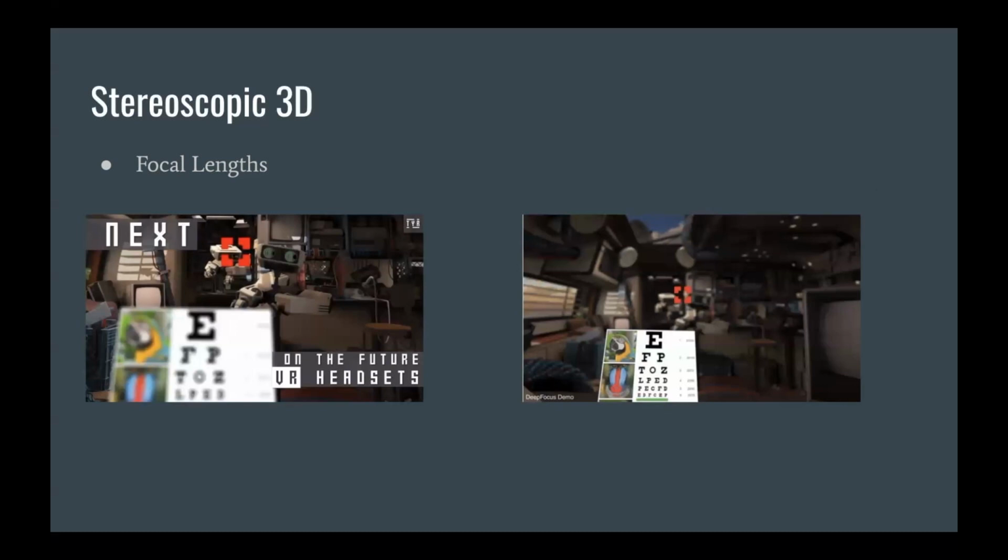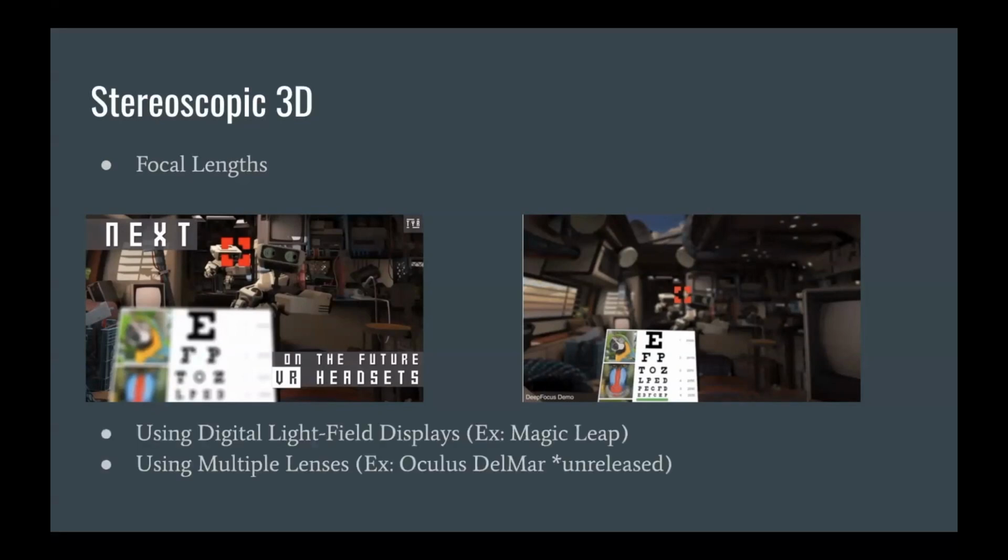One is, if you have really good eye tracking, you could simulate the blurriness, or you could actually have a VR headset set up with multiple focal lengths, screens that are set up at multiple distances, and then you could fake it like that. Or there is another approach, which is, what if we did away completely with the digital screen itself, and it just shot light directly into the user's eyes, with this elaborate system of mirrors and so on. This is the light field display technology that companies like Magic Leap are working on, and they have some promising results coming up.